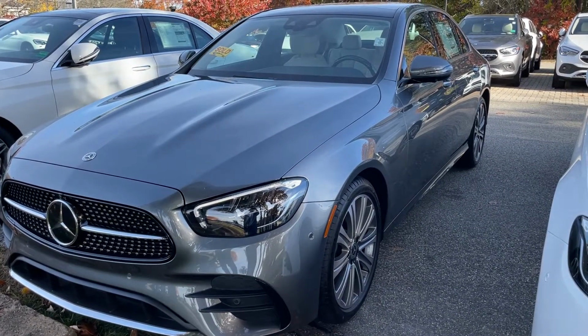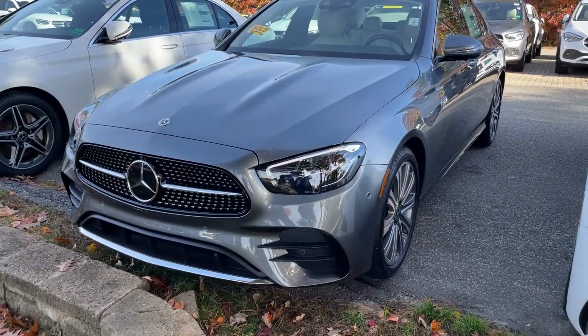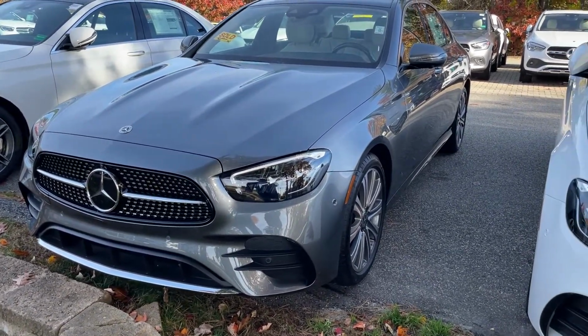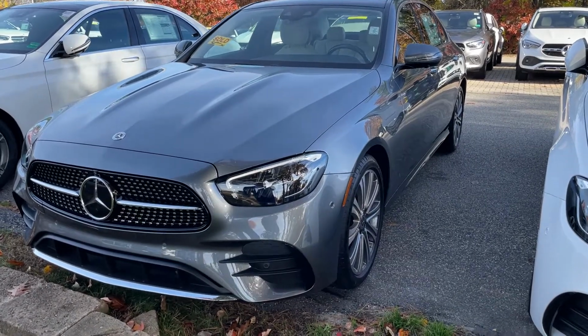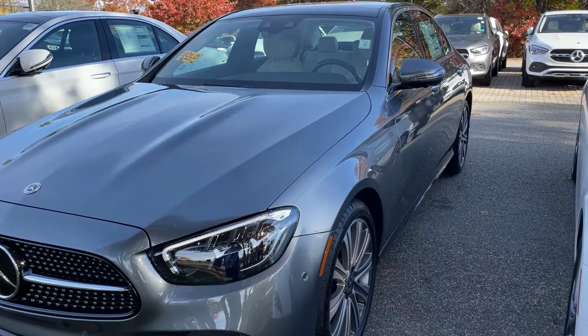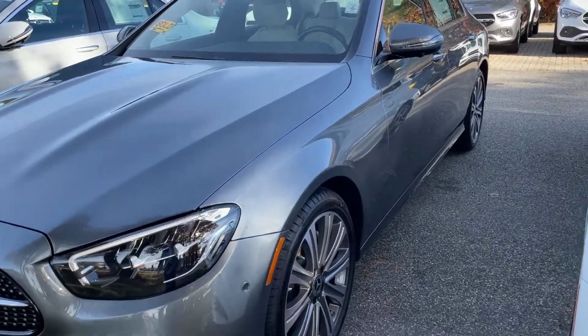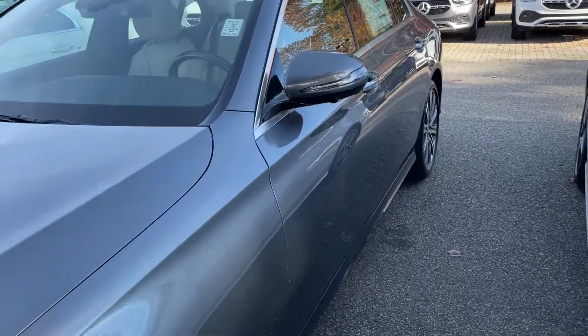2023 E350 that we've discussed in selenite gray. So we'll take you around right now. This is real leather in this car, and it's a light interior, which you don't normally see with the selenite gray, but it really looks nice. So here, we'll get a quick look.